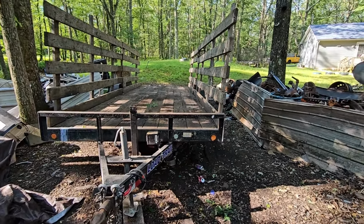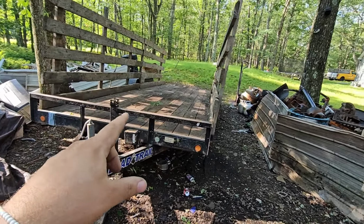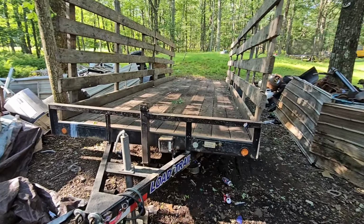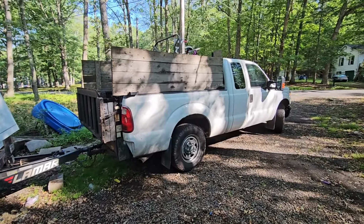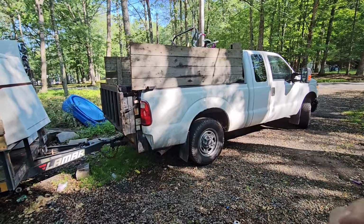Now, to get a dump trailer that's the same size as this, to hold the same volume of material, meaning this stuff, it would have to be freaking huge. There's no way. I've seen big trailers like this. They're usually three axle and they're 21,000 pounds, which if you think you're going to get this trailer up to 21,000 pounds and pull it with a 150 or even a gas 250 like mine, it's not going to happen, man. You can, but you're going to be overweight, you're going to be illegal, and it's going to be extremely dangerous.